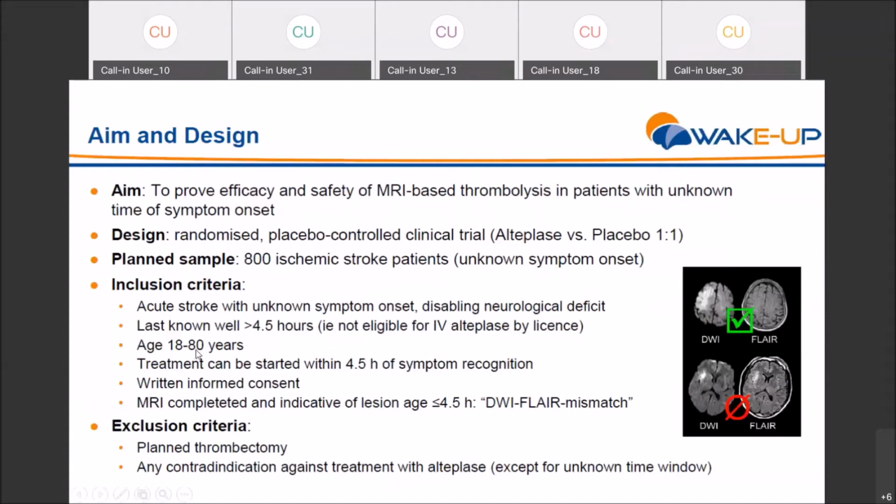Maximum age is 80. They had to be treated within 4.5 hours of symptom recognition, as I said, and have the diffusion flare mismatch. And this was 2010, before the 2015 explosion of positive thrombectomy trials. But nonetheless, thrombectomy was happening back then, and any patient who had a planned thrombectomy was excluded, and then all the standard TPA exclusion criteria. And here's just another example of diffusion positive, flare negative. Diffusion positive, flare positive would not be eligible.